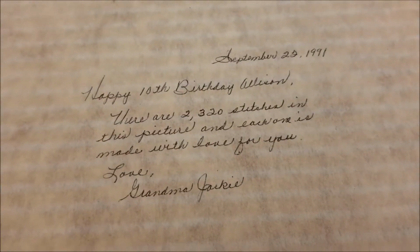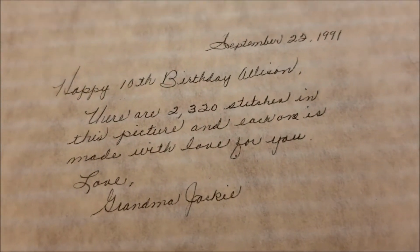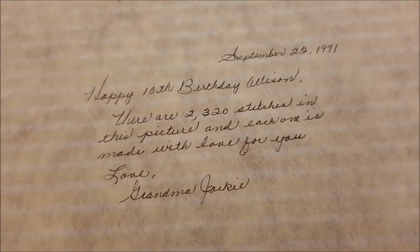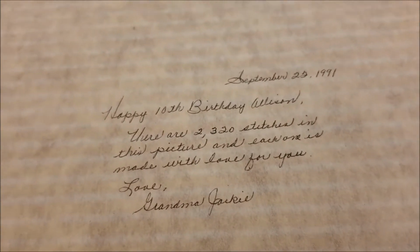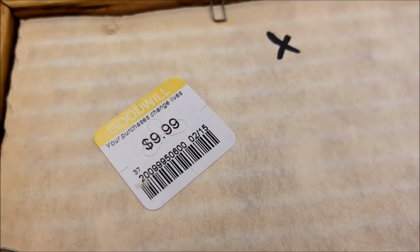It makes me nostalgic. I circled back to the dollhouse and I made the mistake of taking it off the wall and reading the frame. "Happy 10th birthday, Allison. There are 2,320 stitches in this picture, and each is made with love for you. Love, Grandma." It has a Goodwill price tag.